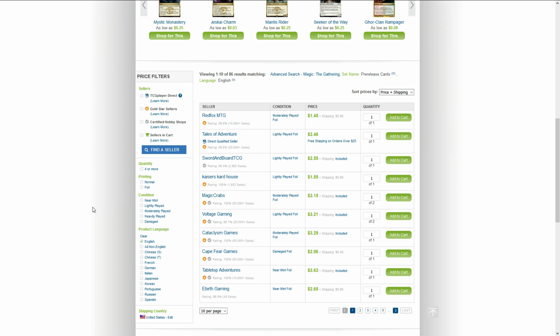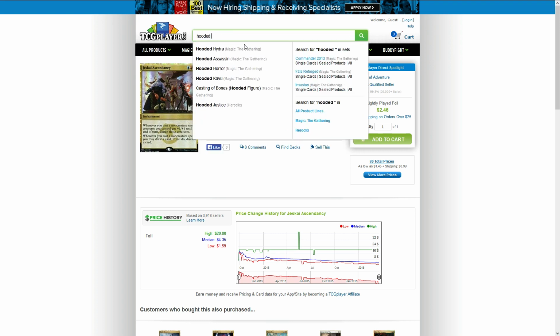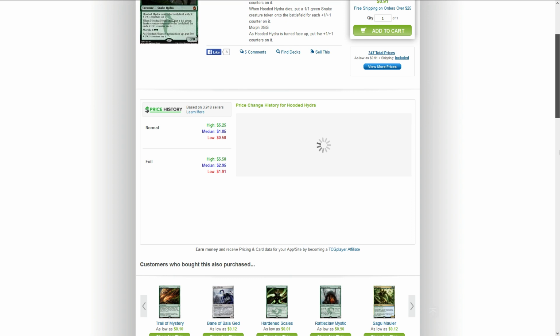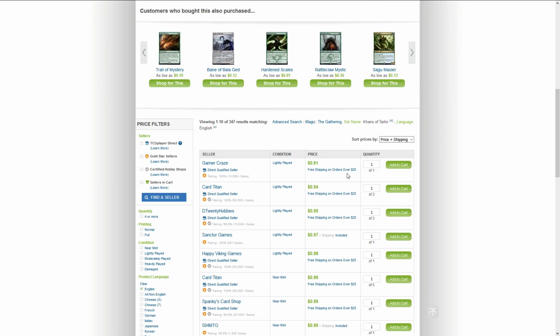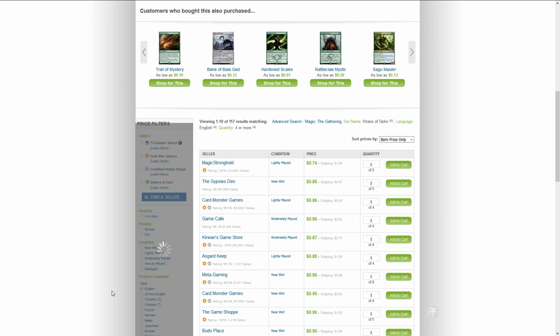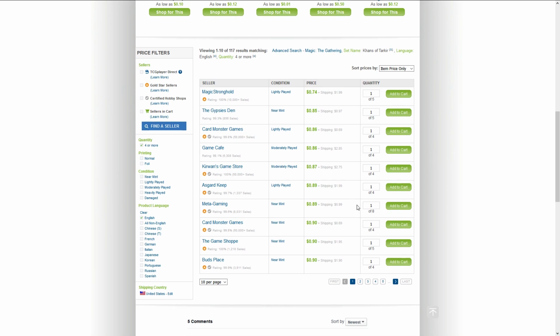Wow. We'll go ahead and upload this video, but you can usually find, let's just check out another card here. Let's find one. What do I have on here? Hooded Hydra. This should be an easy one. So here's one, price plus shipping, 91 cents is the cheapest one I can find. Item price only, quantity 4 of or more. If you get up to like the 8 of, 99 cents. Yep, this will be cheaper.